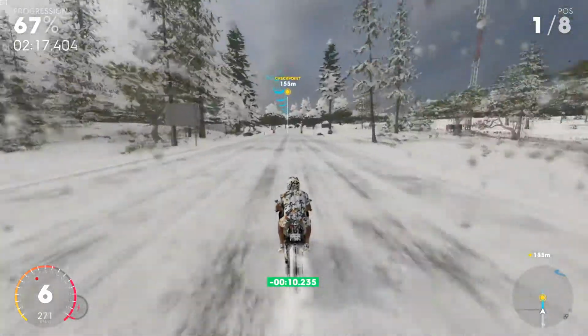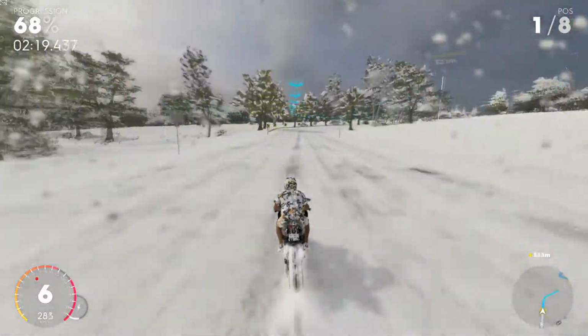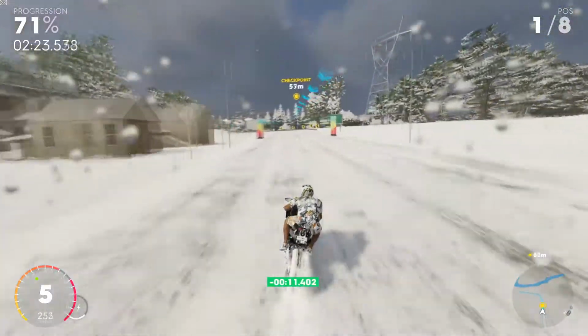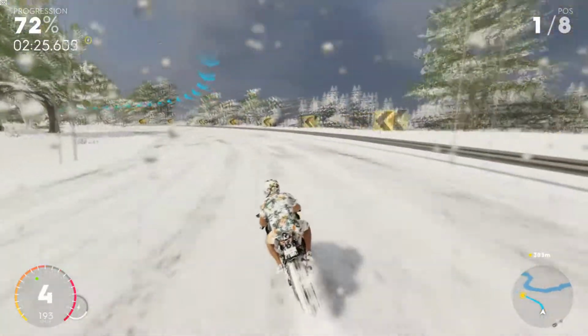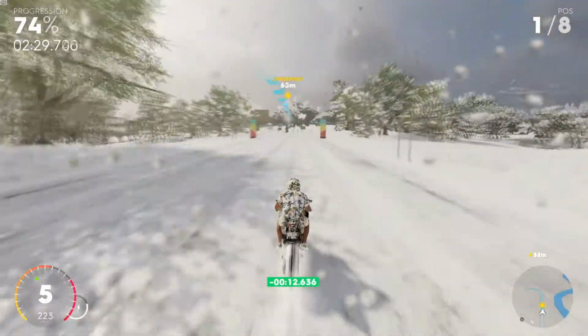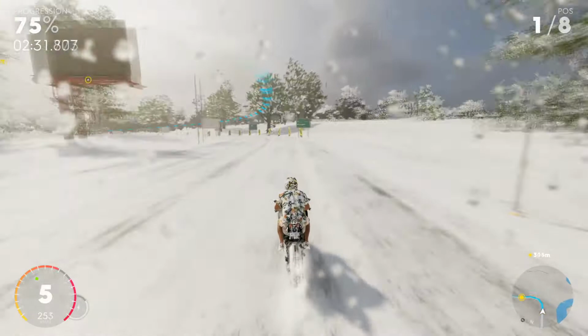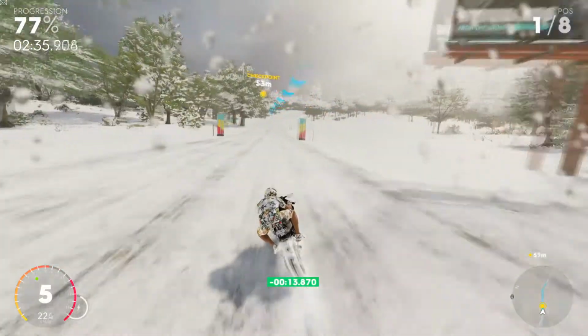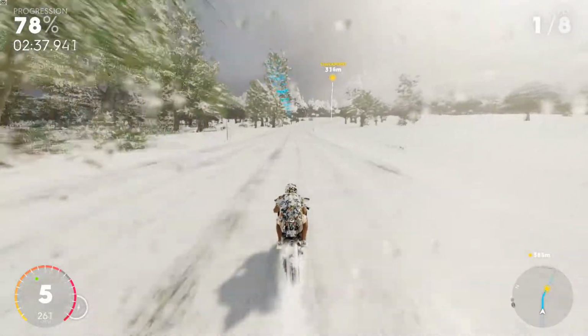How far have we gone? 67%. Doing fine. I wonder how far we are on the family progression. I wonder if this race may be the one that unlocks the rival.